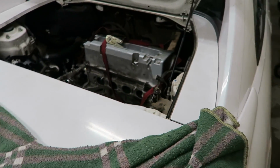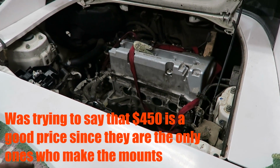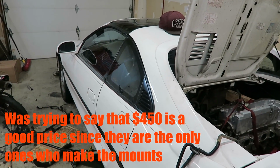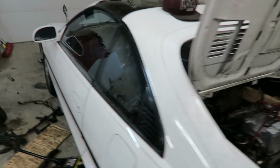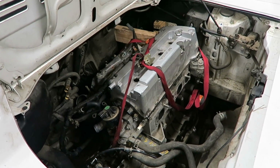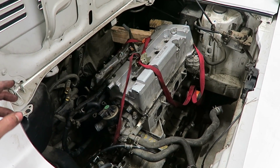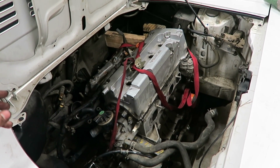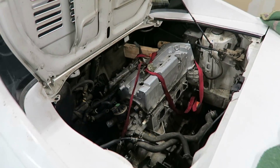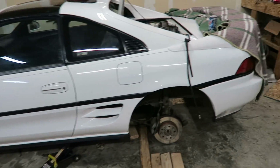The mounts are $450 from their site, which, for this swap, since they're a monopoly, I mean, they're the only ones that I know that have the K20 mount kit into a SW20 MR2. Innovative makes mounts for the third generation, the MK3 or whatever, but I'm pretty sure Hux Racing has the only mounts you can get for K20 or K24 into the second generation MR2 chassis. I didn't really feel like paying $400, but if I could get some sort of deal, that would be sick. So I do want to wait and see what they say about that, because that would be really cool of them. I would definitely shout them out a lot and try to give them the love they need.